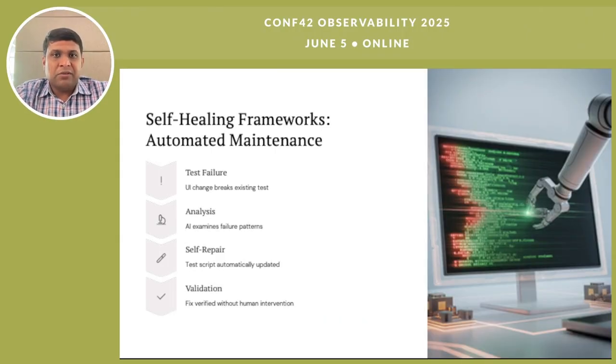The third one we are talking about is self-healing frameworks, right? Automated maintenance, where UI changes break existing tests. AI examines failure patterns and test scripts are automatically updated, fixed, and verified without human intervention. There are multiple tools available as of today in the market. You can see what works best for your needs.